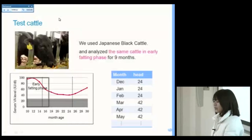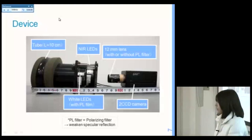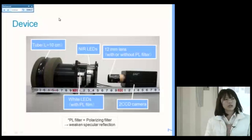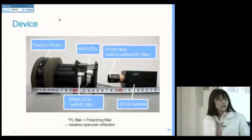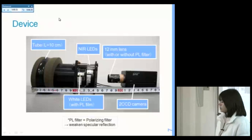First, test cattle. For this study, we used Japanese black cattle in the early fattening phase. We started this experiment with 24 head of cattle. From March, another 18 cattle were added, so the total number of cattle is 42 now. And this is the device we use for the experiment. The main component is two CCD cameras. By using these cameras, we can take two types of image: one is a color image, and the other is an NIR image. And we attach a PL filter, a polarizing filter, in order to weaken specular reflection.